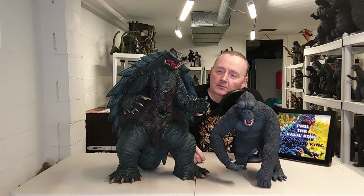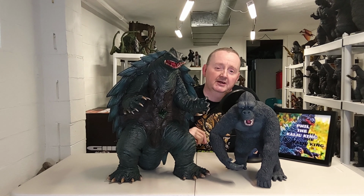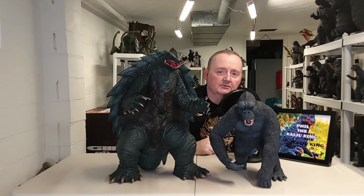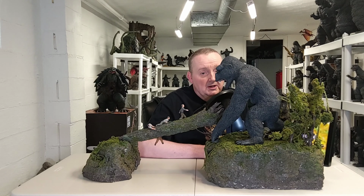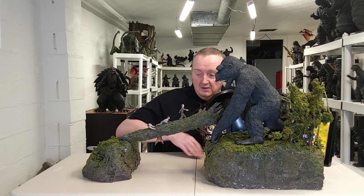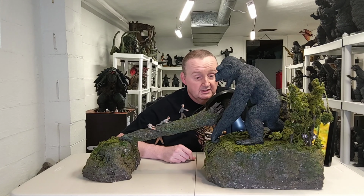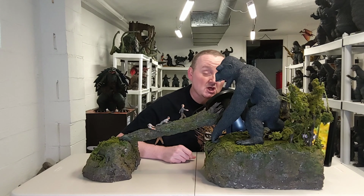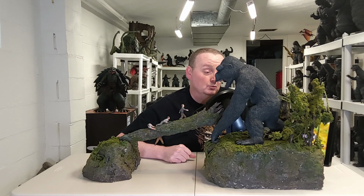Alright, we will move on to the whole setup of this Kong project. I'll have it here on the table and my closing thoughts, and we'll move on to that right away. Alright everybody, here it is, the whole setup. Got the log base, the Kong base, the log itself with the sailors attached, and the mighty Kong on the other side sending a lot of them to their impending death, which was an epic scene in that film.